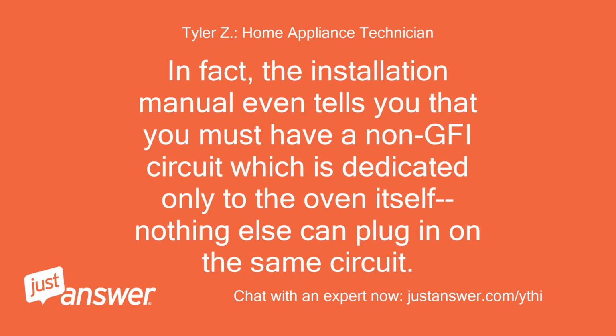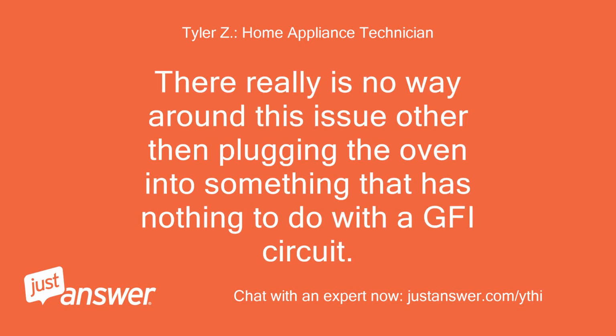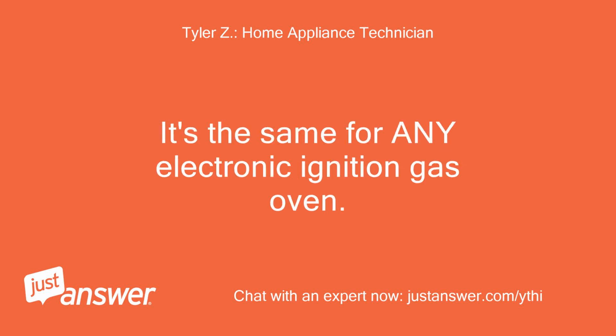In fact, the installation manual even tells you that you must have a non-GFI circuit which is dedicated only to the oven itself. Nothing else can plug in on the same circuit. There really is no way around this issue other than plugging the oven into something that has nothing to do with a GFI circuit. It's the same for any electronic ignition gas oven.